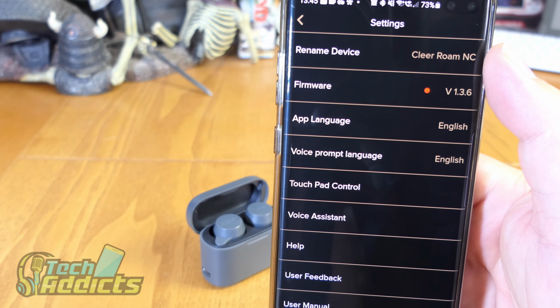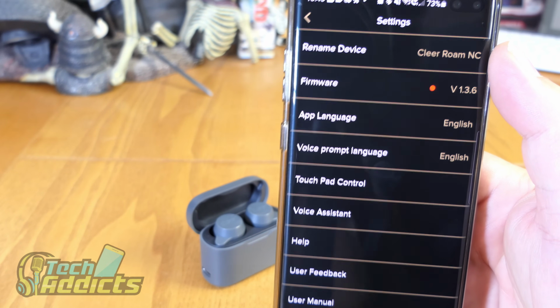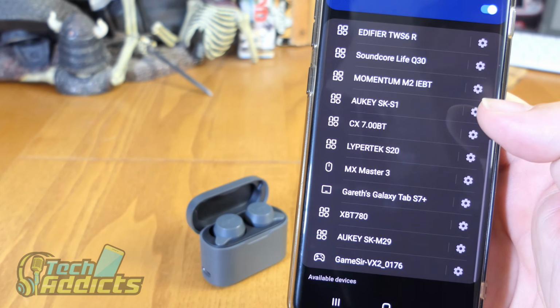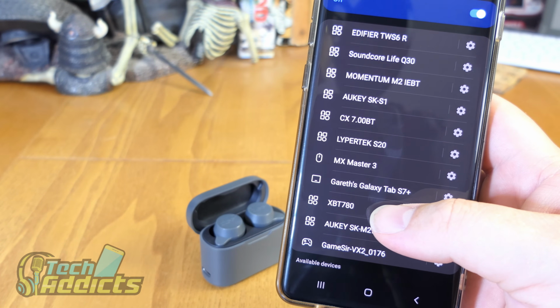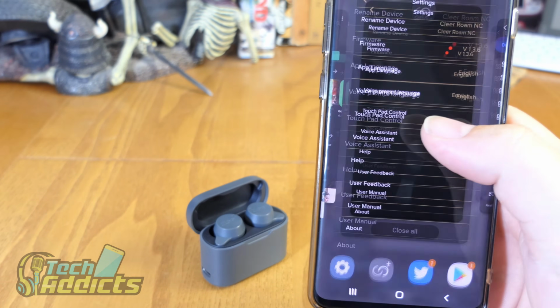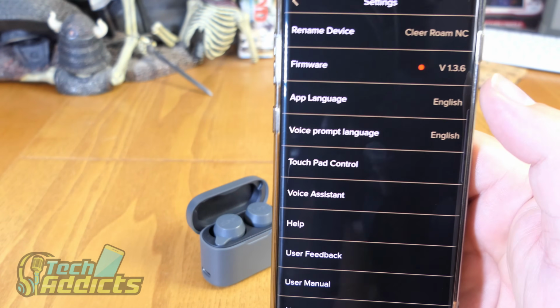So often I'm looking at it going, I don't know which headphones these are, and I'm trying to pair with a bunch of things on my Bluetooth list. Having these, you get lost. I don't know what the XBT780 is. Couldn't tell you. I just have to hope that whenever I open it up or turn it on, it automatically pairs.